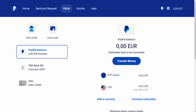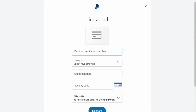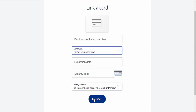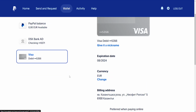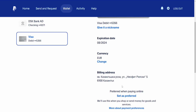But basically we'll select the option here to link a card. And it's going to look like this: debit or credit card number, the card type, so we'll obviously fill this out, expiration date, security code, which are the 3 digits on the back, and then we'll just have to click on link card. Now, after we have linked the card, what's going to happen is it's going to appear right here, and we want to click on it and then set it as preferred, so preferred when paying online.